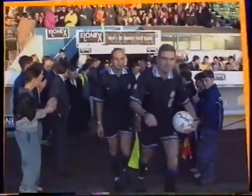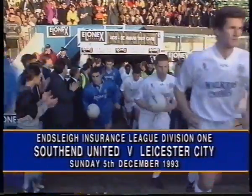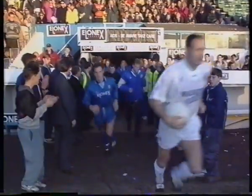Just 4 weeks after a home win over high-flying Southend, the league computer had matched City with a return contest at Roots Hall. For Southend boss Barry Fry, it was his final match in charge before a controversial move to Birmingham.